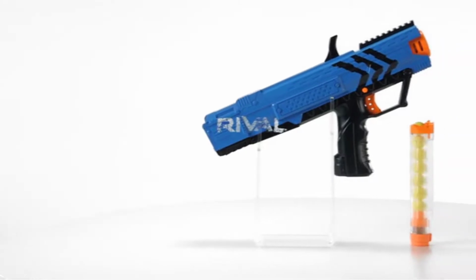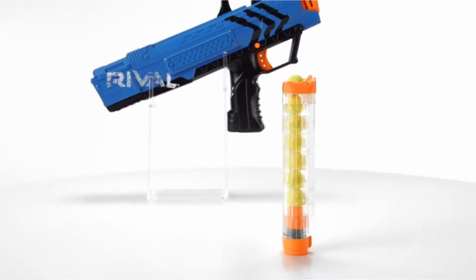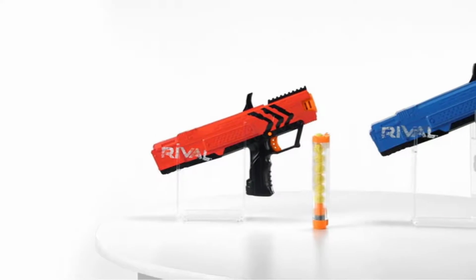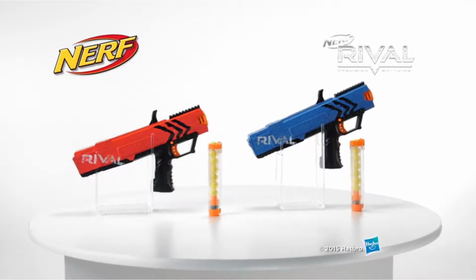The Nerf Rival Apollo XV-700 Blaster is for ages 14 and up and includes a 7-round easy load magazine and 7 Nerf Rival foam rounds. Blaster is available in both red and blue, each sold separately. The Nerf Rival Apollo XV-700 Blaster from Hasbro.